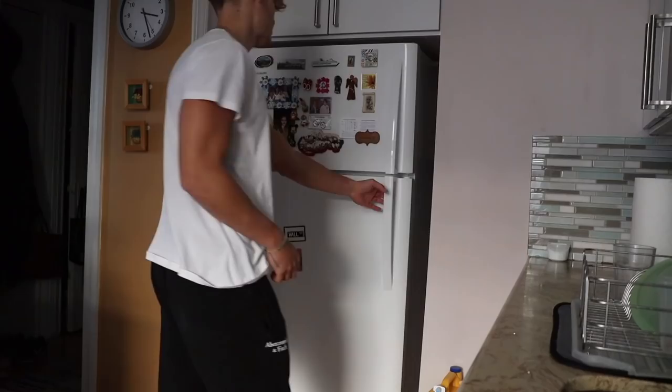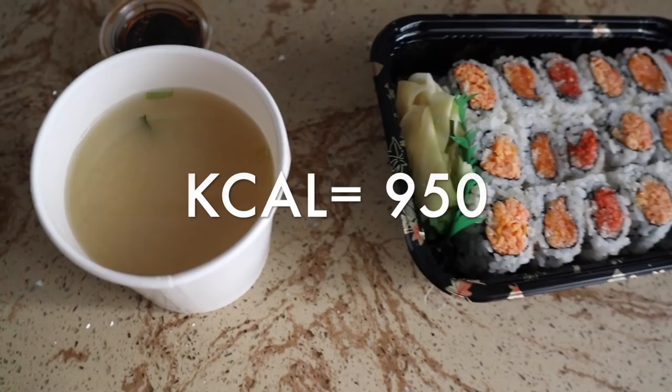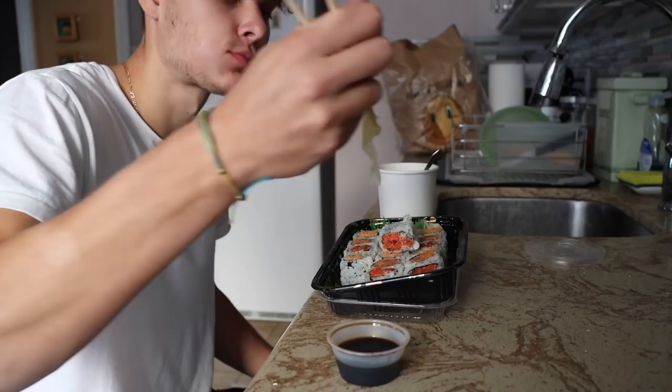After this deadly workout, it was time to refuel, and today I had to buy food from outside. So I decided to go with sushi, and I always get any 3 rolls. Today I got spicy salmon roll, spicy tuna roll, and spicy crab meat roll with miso soup on the side. Make sure to soak it in that soy sauce if you feel that your sodium levels are depleted.